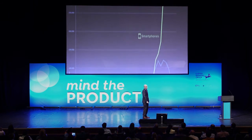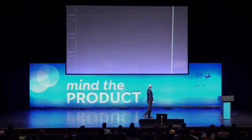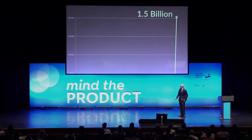Because along come smartphones. This slide is supposed to make you dizzy. I didn't realize how dizzy it was going to make me standing below it. 1.5 billion smartphones will be sold this year. That's essentially 1.5 billion pocket cameras. I mean, think about how many cameras are in this room right now compared to how many would have been here 10 years ago, let alone 30 years ago.